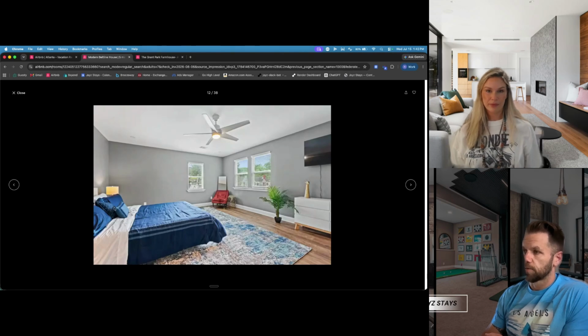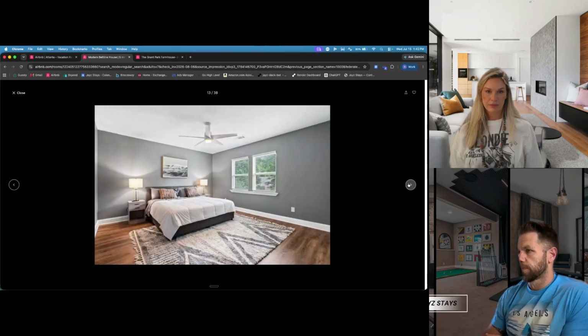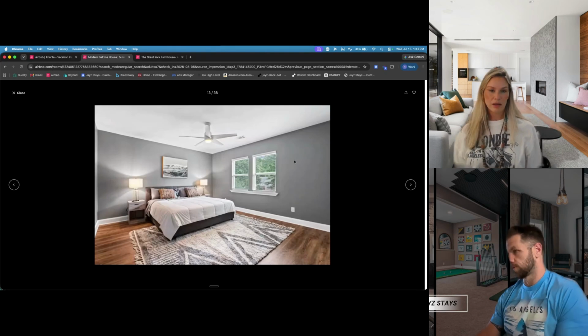I would bet money that a realtor did this place. This feels very much staged. There's limited stuff. It does not feel cozy at all. It's a nice house too. It feels like it's either freshly remodeled or newly built.